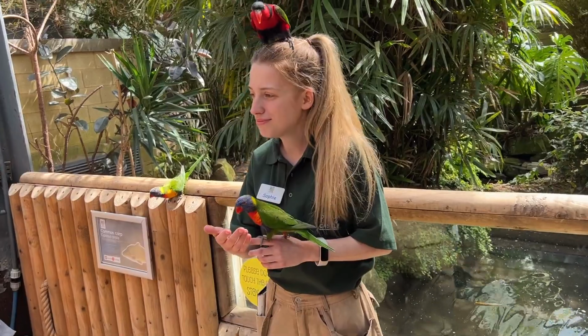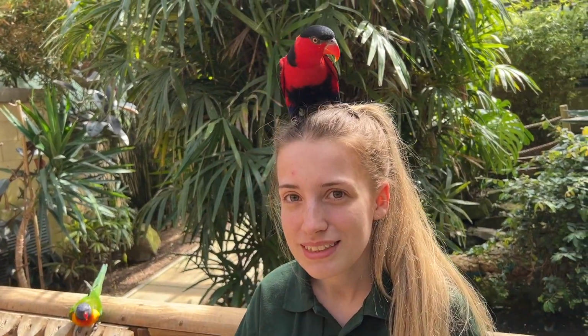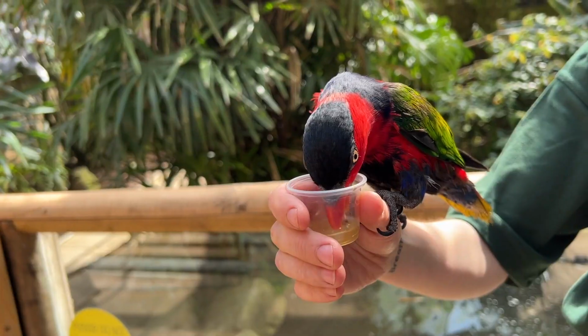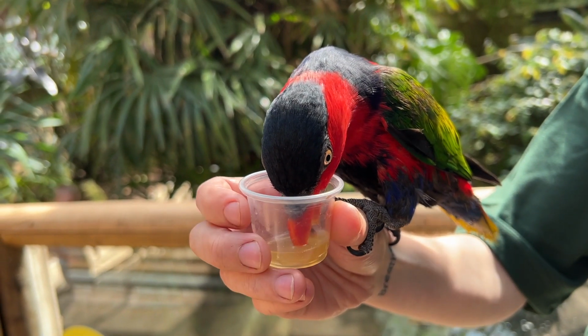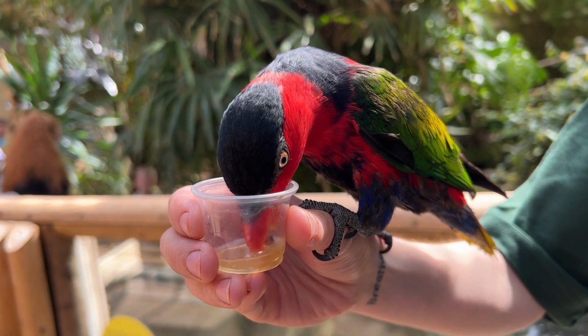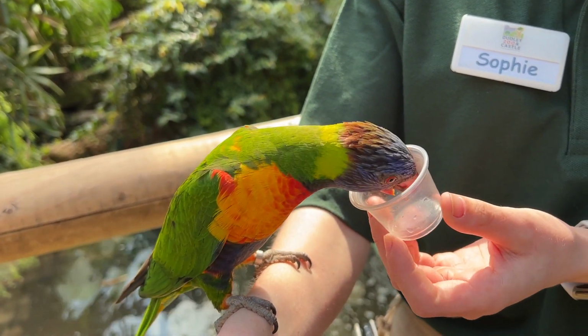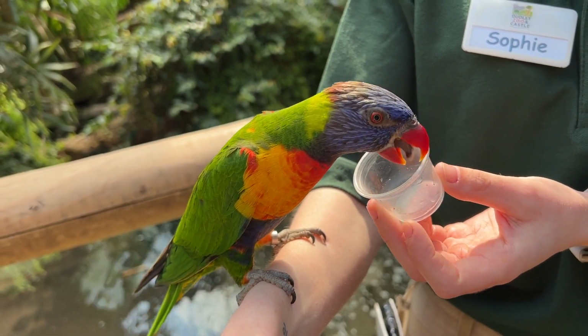Okay, now we're going over to tortoises, but on the way we're going through lorikeets. Another keeper portrait in with the lorikeets, and they have this nectar. You can buy this nectar, and look at them, they lap it up. They absolutely love it. It's like having a good old beer to them. Beautiful.